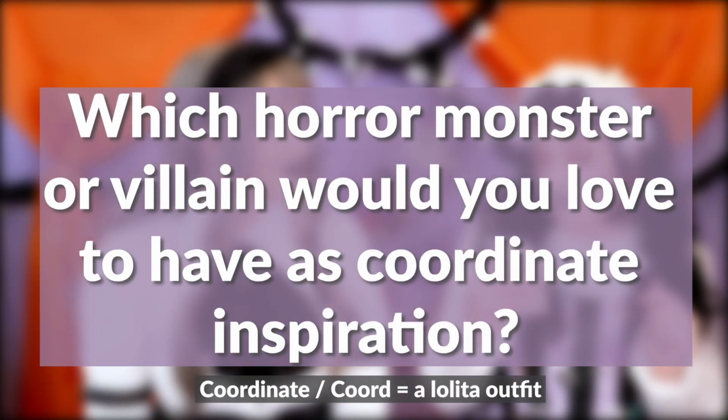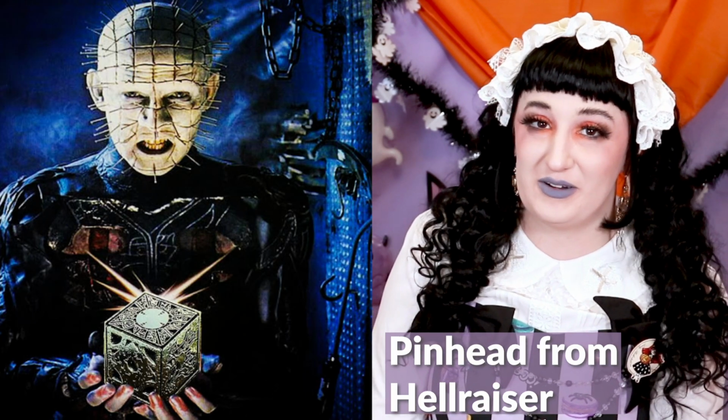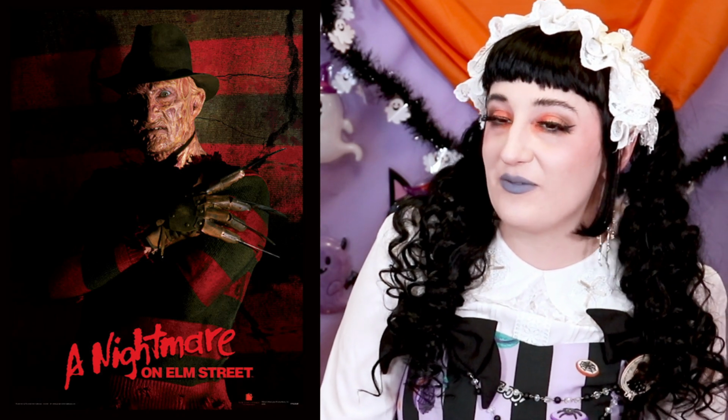Which horror monster or villain would you like to have as coordinate inspiration? I would love to see a Pinhead Lolita horror coordinate, I guess. That'd be really interesting. I feel like it would lean into a little bit costumey. I don't know how you would do that in a way that's more implied and less like a literal costume with Lolita. It's hard. Freddy Krueger would be really interesting, but again, whenever I think of that, it's a little bit too costumey. I guess you could do more like colors of the coordinate and then do some burns.